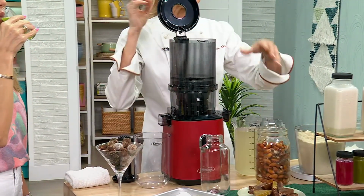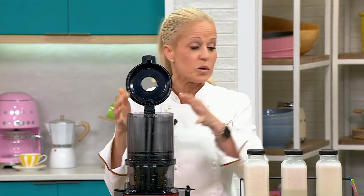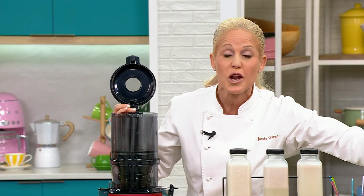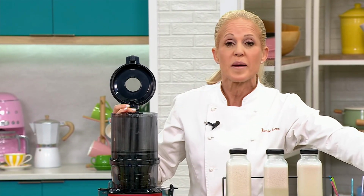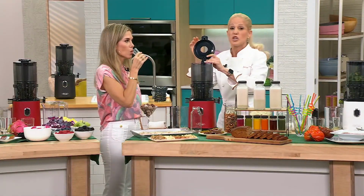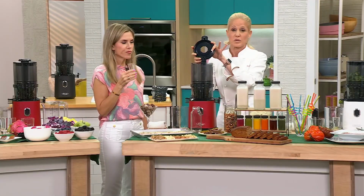Okay, we're using the pulp, we're using the juice. You've got this big batch juicer. What else can you do? Well, you can put in heirloom tomatoes from the farmer's market, or better yet, your garden, overgrown. And you can make summer tomato soup. Throw in a garlic clove and good olive oil, salt and pepper. Your juicer is for more than just juicing, right?